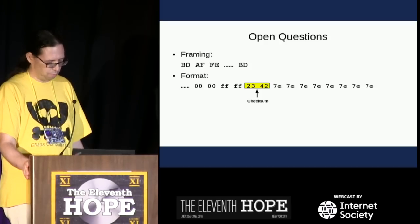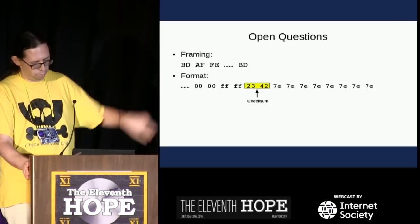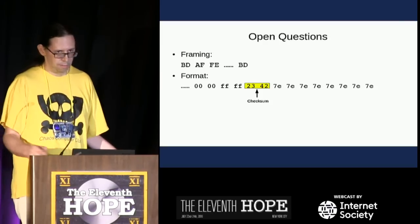And the other one is where the frames at the end are filled with 7E, have a checksum and 00FF before that, and the data is in front. If anyone recognizes this, please tell us.